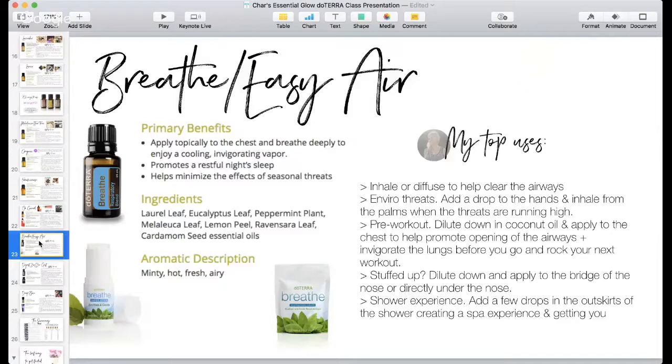Another way to use it would be in your shower. Add a few drops on the outskirts of it so that the water doesn't directly wash it down. And then you're going to get this spa-like experience and really invigorate the lungs. So those are great uses for Breathe, and it really does make it a top staple in the home.